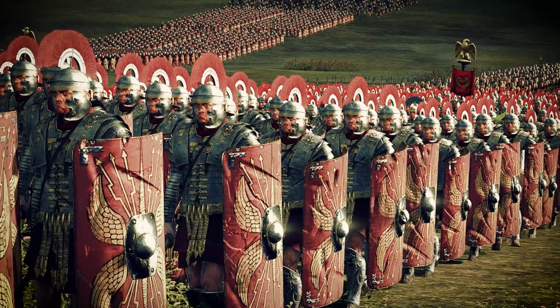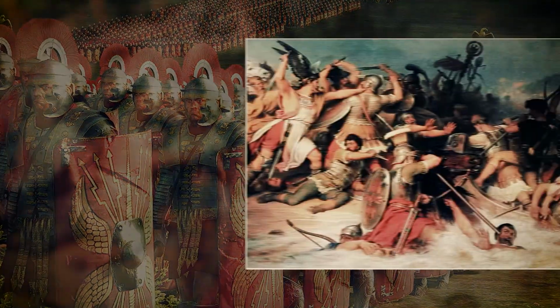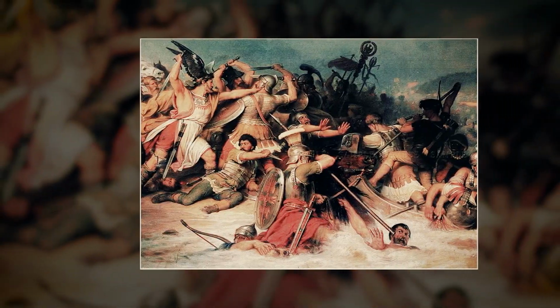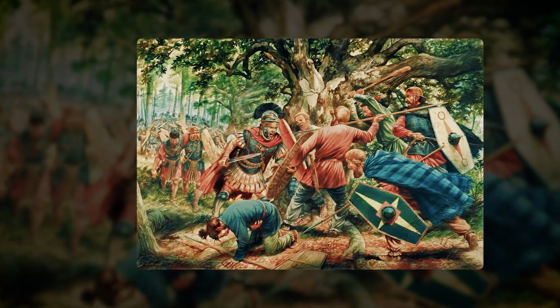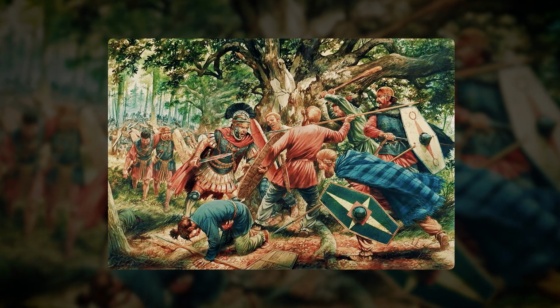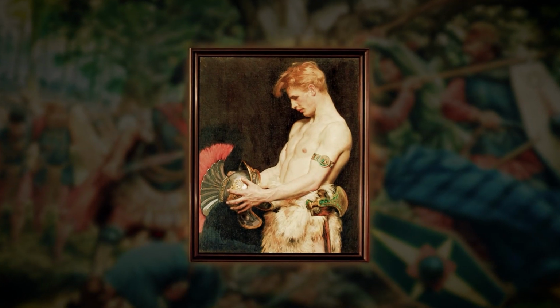Many Germanic individuals served in Roman armies, some rising to high ranks, while Germanic tribes both fought against and allied with Rome at different times. Schindler's painting captures this nuanced historical reality through its thoughtful portrayal of the warrior's interaction with the Roman helmet.